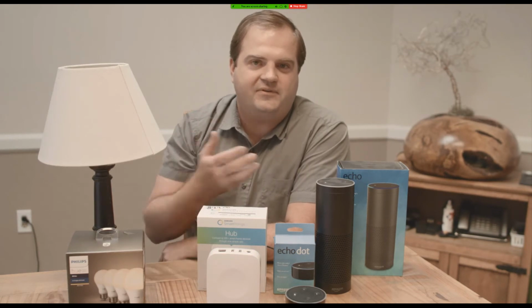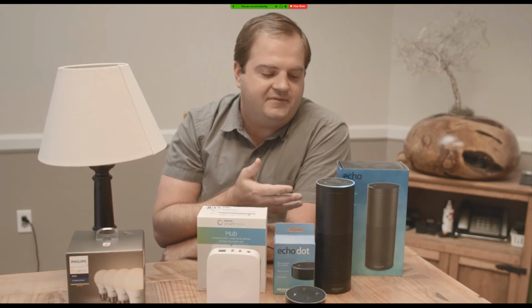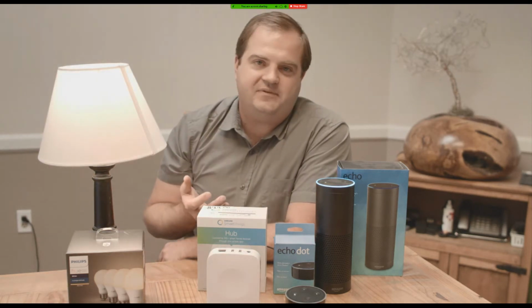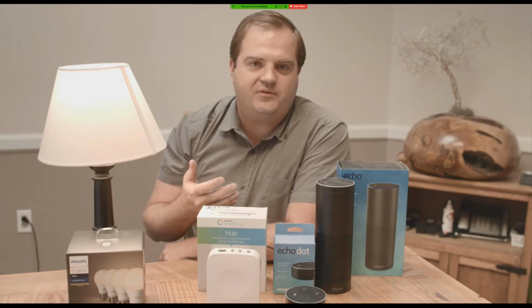For example, if I use Alexa and say, Alexa, turn on small lamp. It will turn on the lamp without having to use any kind of light switch or any kind of other controls. I can turn it on with my voice.